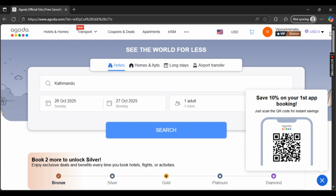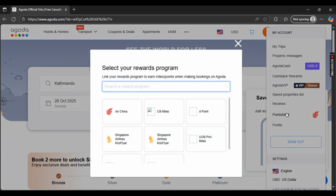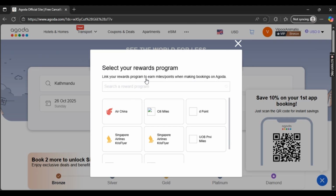So now, once you have logged in successfully, what you need to simply do is select on the top right corner of your profile and just simply open it up. And here you should be seeing PointsMaxx under reviews. So you can just simply select it. And now what PointsMaxx does is you need to just simply select a rewards program. So what it does is it helps you to earn miles or points when making bookings in Agoda.